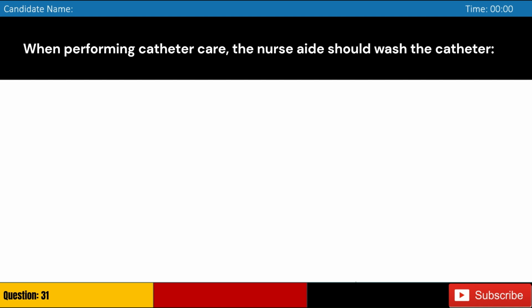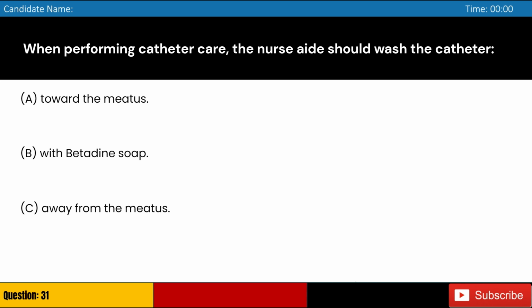When performing catheter care, the nurse aide should wash the catheter. A. Toward the meatus. B. With betadine soap. C. Away from the meatus. D. With alcohol. Answer C. Washing away from the meatus reduces the risk of introducing bacteria into the urinary tract.